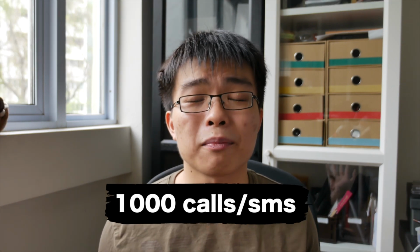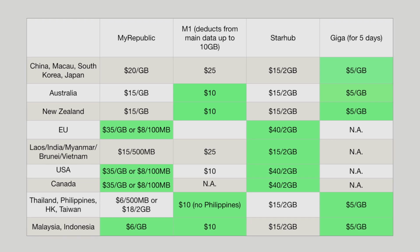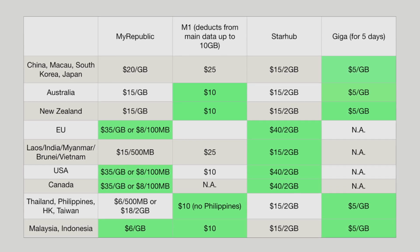The big strength is its calls and texts. That 1000 minutes and 1000 SMSs. If you call more than 200 minutes or send more than 200 texts and use a max of 3 gigabytes of data a month, yeah, MyRepublic is the cheapest option. And it has a small strength, which is data roaming. For some places, it is the cheapest, and it doesn't have the activation fees which carriers like M1 have.